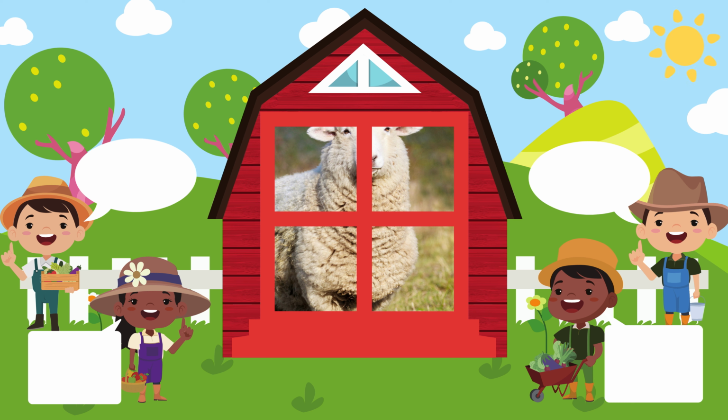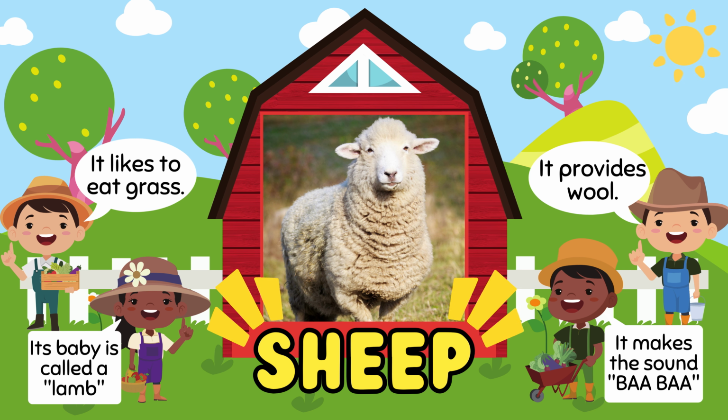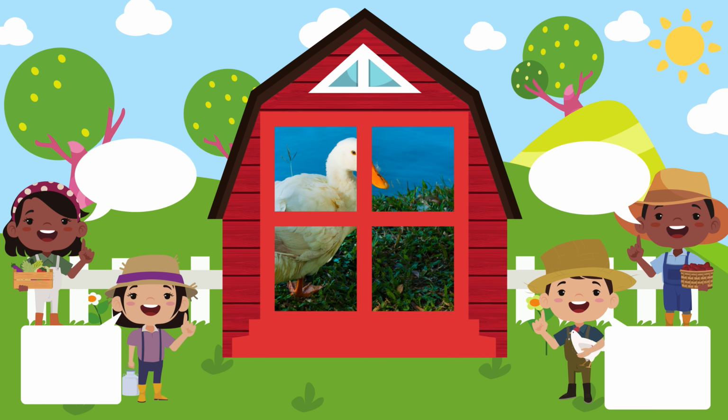Here's your clue. It likes to eat grass. It provides wool. Its baby is called a lamb. It makes the sound. The correct answer is sheep. How many of you got it right? Let's move on to the next round.